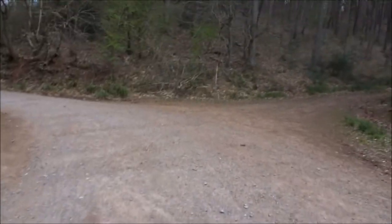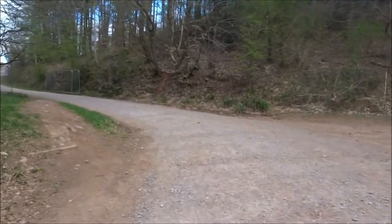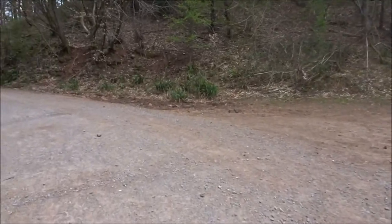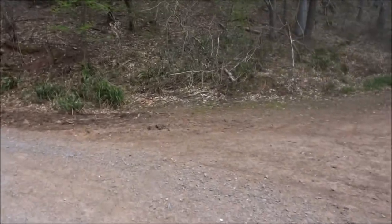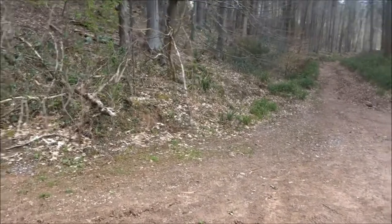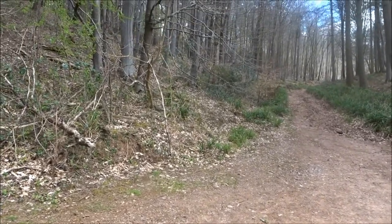They might have gone that way. No, it's like we can go through. God. Yeah, that's a route that would be interesting to explore. And that is absolutely gorgeous.